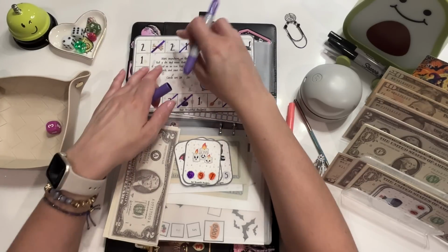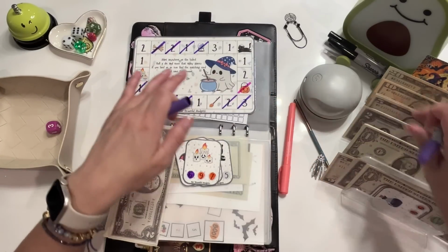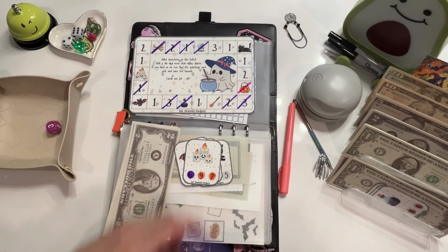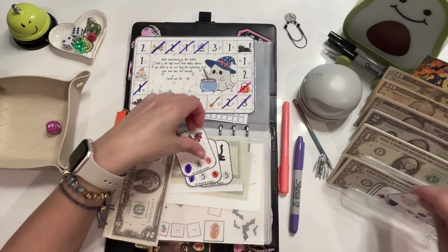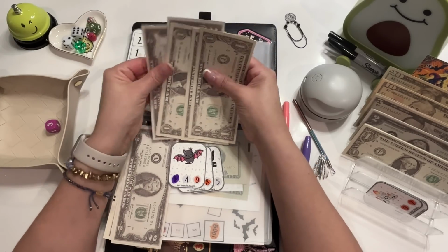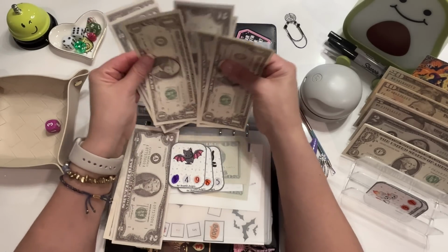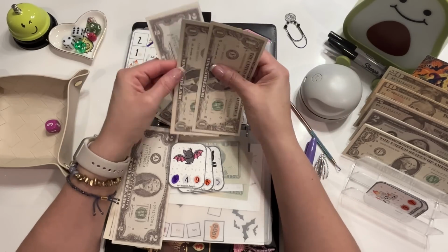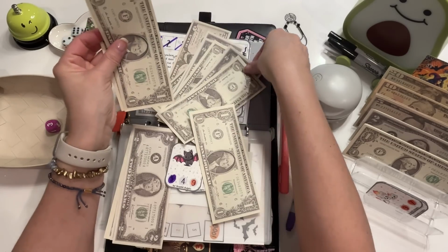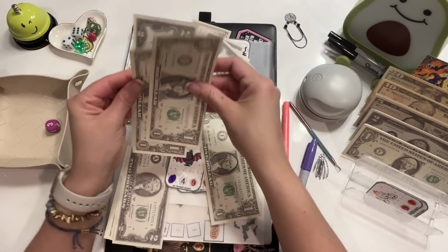So 1, 2, and 3. So that's a 2 here. So 1 and 2. Let's see what we saved since we got all the way around and we finished one more bonus card. So let's see, we've got 10, 2, 4, 15, 2, 4, 20, $23 saved in here. So let me go ahead and put all this back and just leave 23.